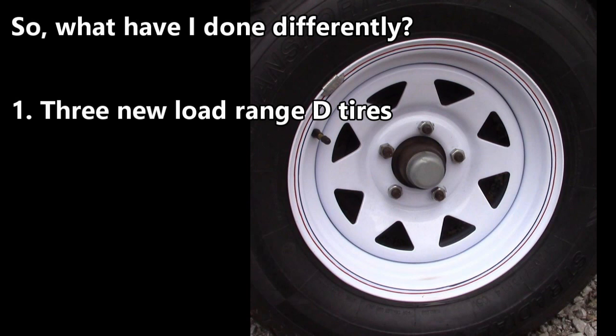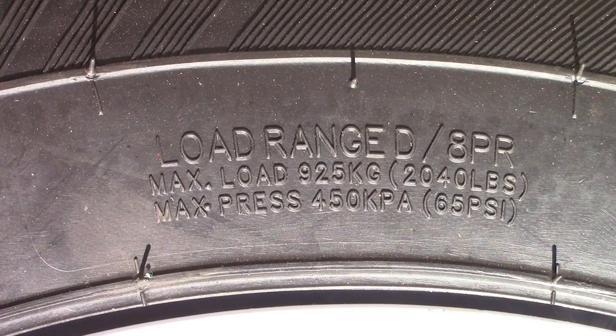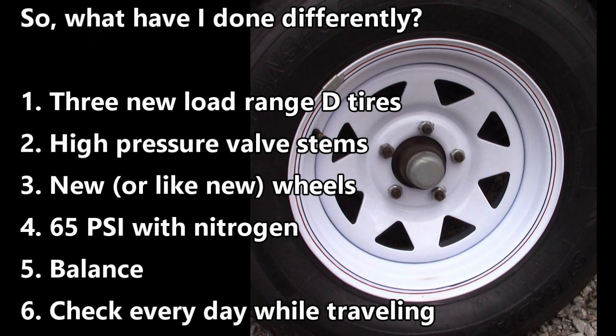So what have I done differently in the hope of reducing the chances of having more blowouts down the road? First, I bought 3 new tires, 2 to go on the ground and 1 for a spare. They are load range D, rated for 2,040 pounds each, and intended to be inflated to 65 psi, and they are constructed of 8 plies.